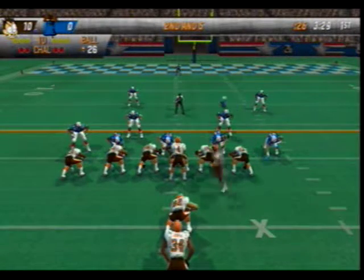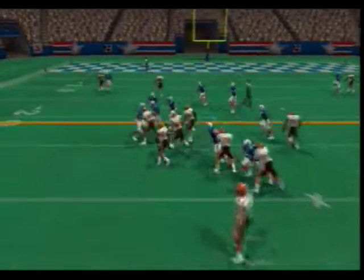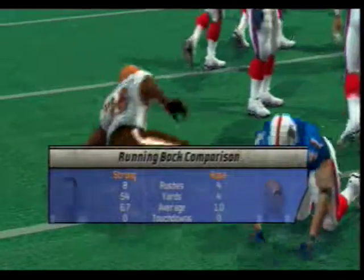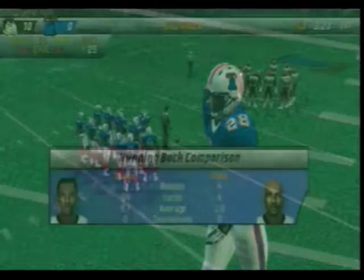Strong is the deep back. Fawcett moves in motion to carry it. Number 41 is there on the stop at the 25. So let's take a look at how this back compares to the opposition.